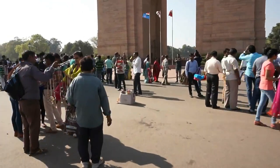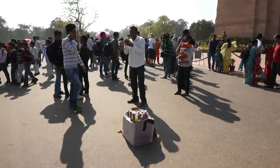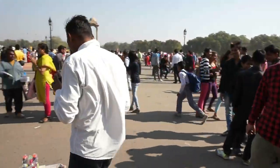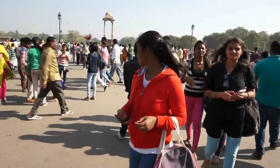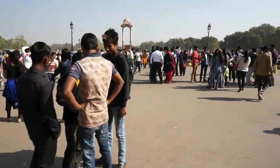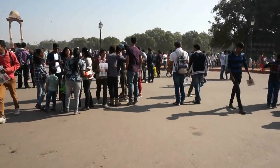We just bumped into some school children. Nothing unusual here in India. The second you get off the plane, you will be bumped, especially in the metro. So get used to it and don't complain. So let's go to the other side and walk around that side as well.